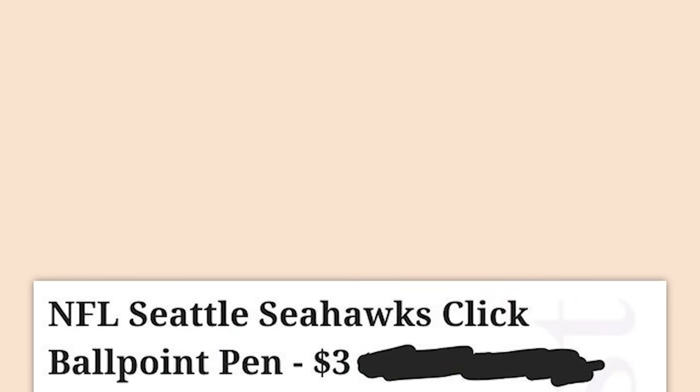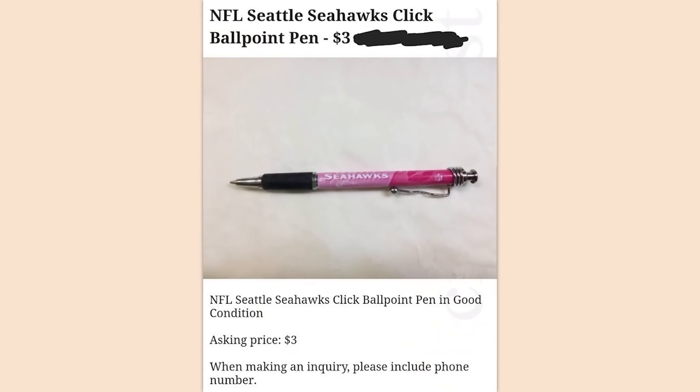Wowza guys, an NFL Seattle Seahawks click ballpoint pen. This is insane. Is it not insane? Is it? Seriously, I'm Australian, I don't follow this stuff, I don't know if this is a big deal. I'll be honest, it really doesn't look like it.